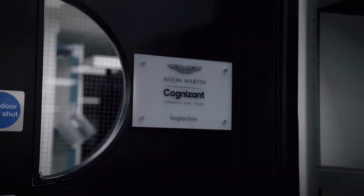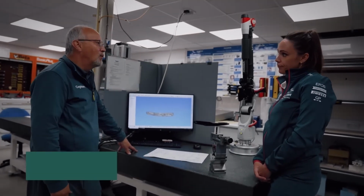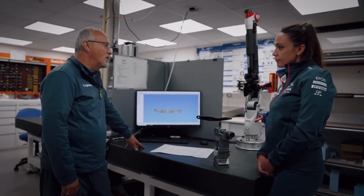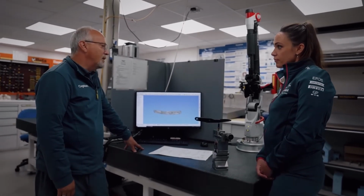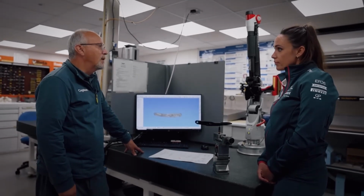This all looks very interesting, so what happens in here? This is the inspection department. We check every component that goes into the manufacture of the car to make sure it falls within the designer specification. And anything that's outside of it will either be conceded by the designer or it goes back to the supplier for rectification or replacement.